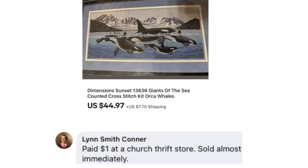Next up is Lynn Connor, who paid $1 at a church thrift store, sold almost immediately. This is a Dimensions Sunset cross-stitch kit. And Lynn, I hope you're doing well. Lynn used to be my neighbor up here in North Atlanta and moved to Florida, where it looks like she is thriving with her eBay business and still finding all kinds of goodies.